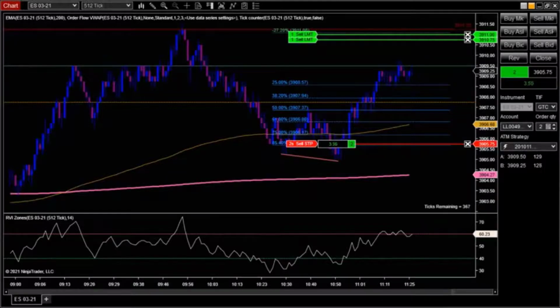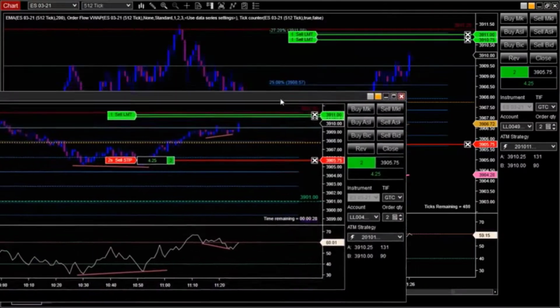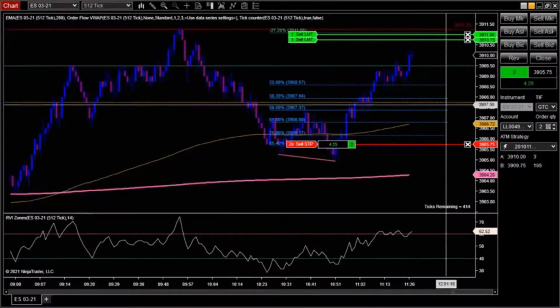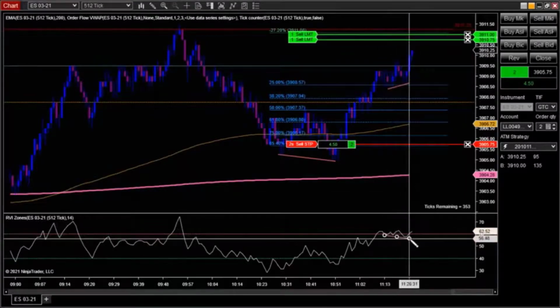Ideally, we want to see this push now on this new 1 minute candle. So we'll see what they can do here. And there we go. You can see that signal held. So I'll show you really quickly once again. We pushed up on the 1 minute but came way down on RVI. And then same thing here on the 512 chart. You got that push down.